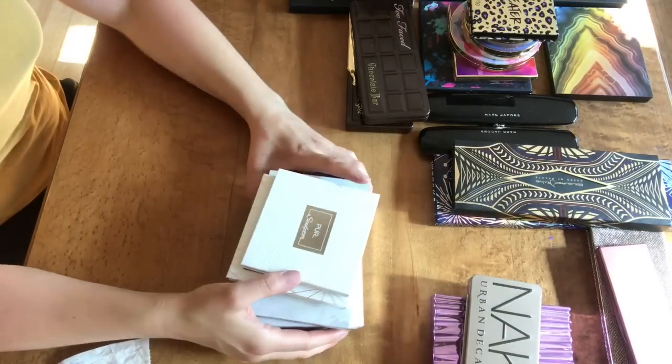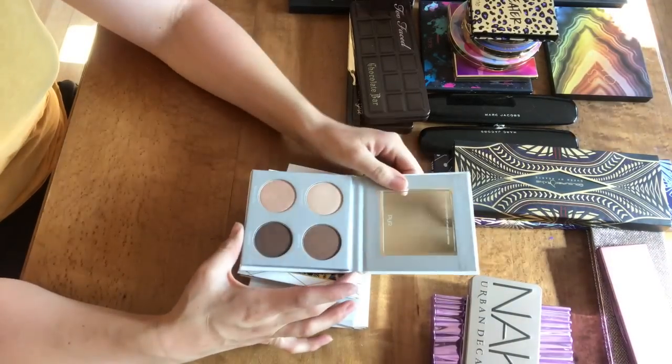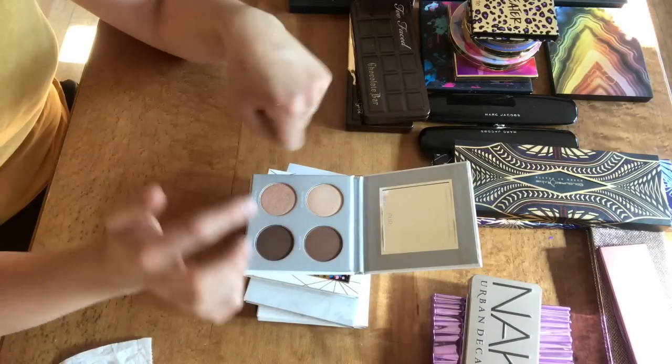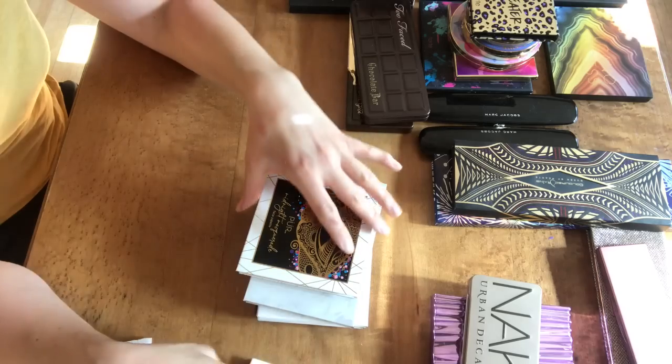Okay, here's a stack of Pure palettes. This is actually a face palette. It came in a BoxyCharm. I kept it because I thought that I could use them as eyeshadows, and I never once did that, so I'm gonna get rid of that.